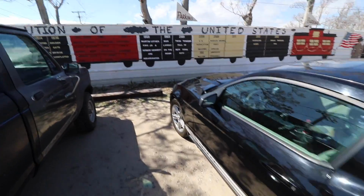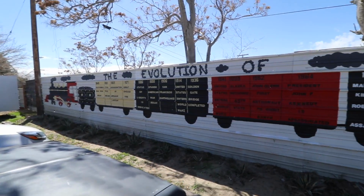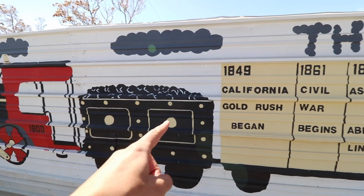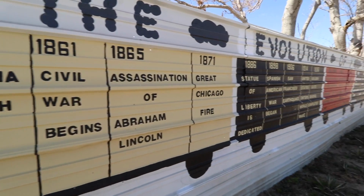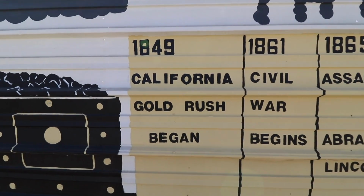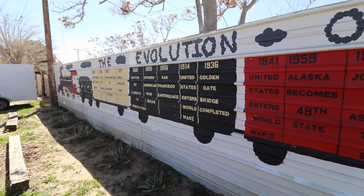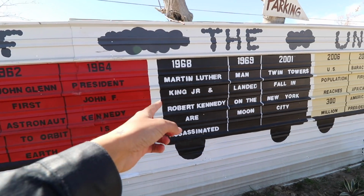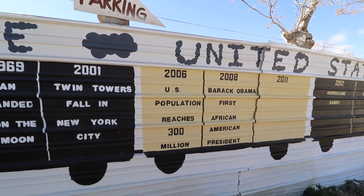Check this out, just in front of where I parked is a big mural painted on a train called The Evolution of the United States. And what I love about it is that the history here starts with the California Gold Rush, goes on to the Civil War, etc., but they don't even count history before the gold rush. Apparently out here, the evolution of the United States began with California. It's pretty cool though. It moves up to Golden Gate Bridge being completed, John Glenn, first astronaut to orbit Earth, Martin Luther King Jr. assassination, US population reaches 300 million in 2006.